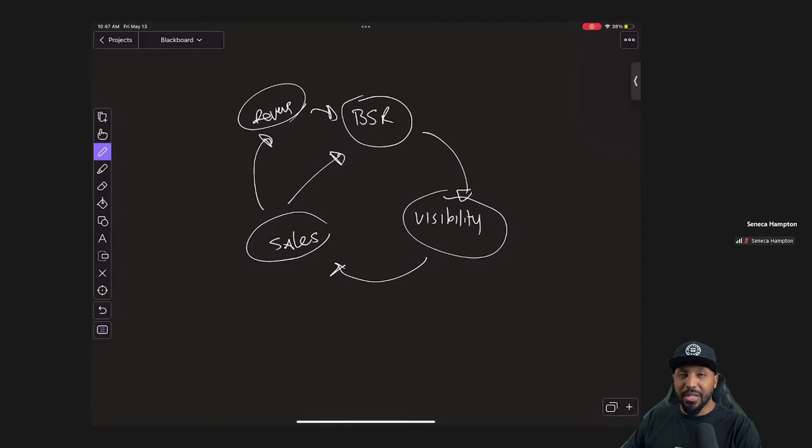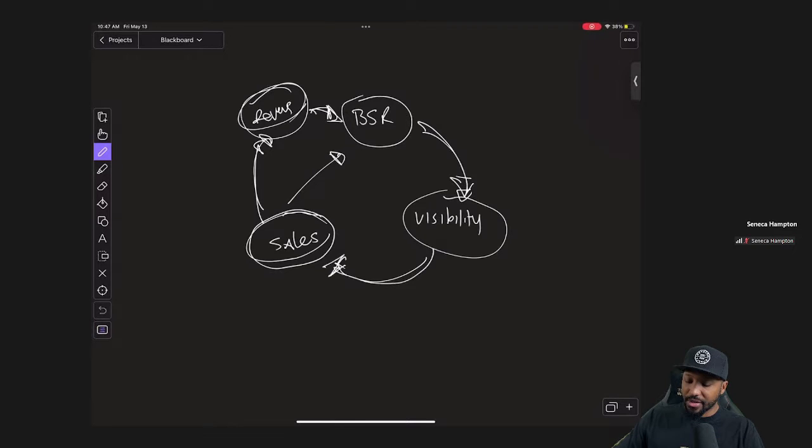But very simply put, I'm simplifying this down, okay? You need to get sales in order to get reviews. And you need to do those things in order to increase your BSR, which increases your visibility, which gives you a potential to increase these. You can see the cycle. This is how Amazon works, okay? This right here is literally worth millions of dollars. It's so simple, but people don't look at the platform in that way.